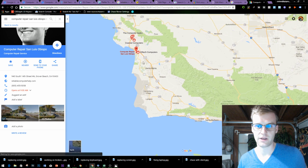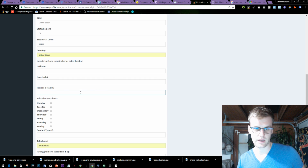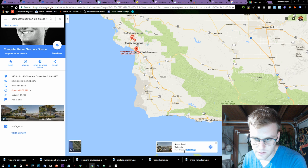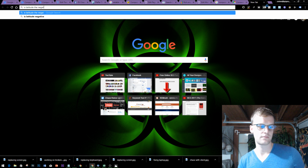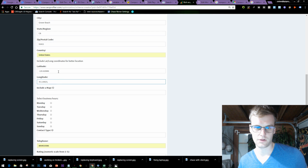Okay, so now that we found it, let's see if Google Maps lets us do it this way. Yes, sweet. So now we do what's here. We got the longitude and latitude now. We can grab that. And we'll do longitude, latitude. I think that's right? Is longitude first or is it second? Is latitude the negative? Positive latitude, negative latitude is below the equator. So I think that's right. That's the longitude, that's the latitude. Right? Yeah, I think that's right.